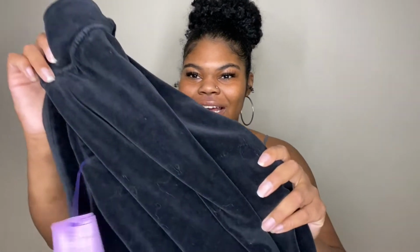It was giving me like a 90s type vibe, honestly, with it being suede. And I think the color is so cute. It looks really dark, but it has a bluish tint to it. This was $7.99. This is a size medium. Oh, I should have told you the size of the blue sweater. The blue sweater was a size medium as well. But yeah, let's see how this looks on me.